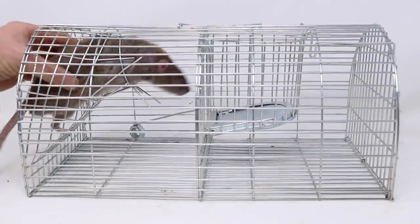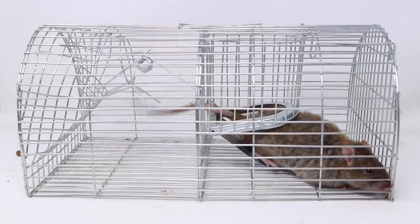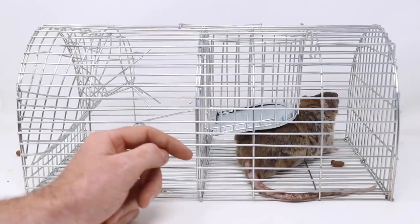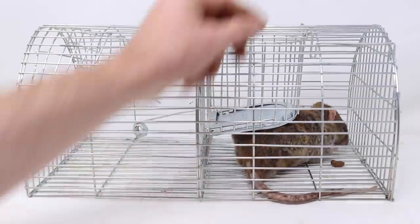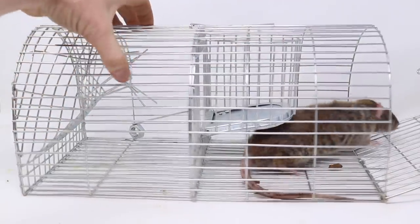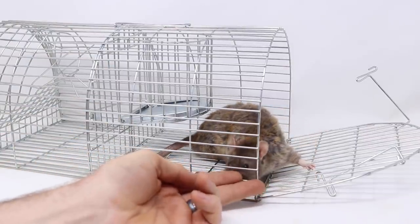Okay, going in the trap, right through the spikes. He's a pro. That didn't take long at all. He went in there through the trap door and now he's caught. And he seems to like to poop every time I put him in a trap. Let's let him go. Well, we know this trap can work. Let's go set it up in the barn and try to get the wild rats.